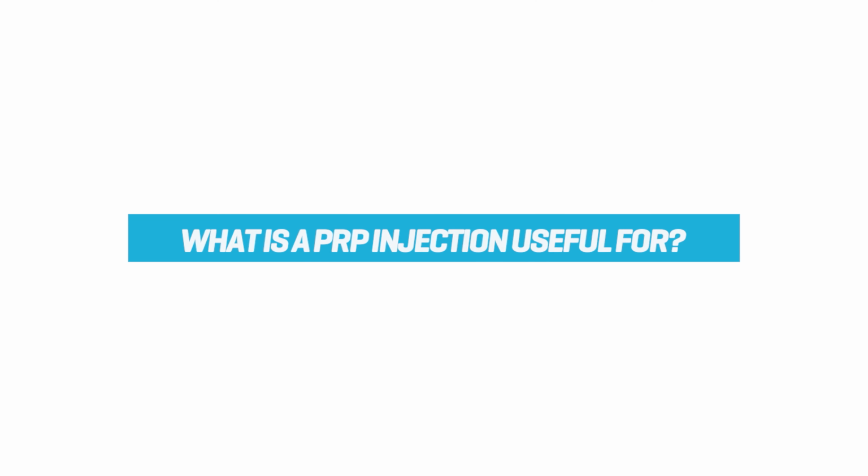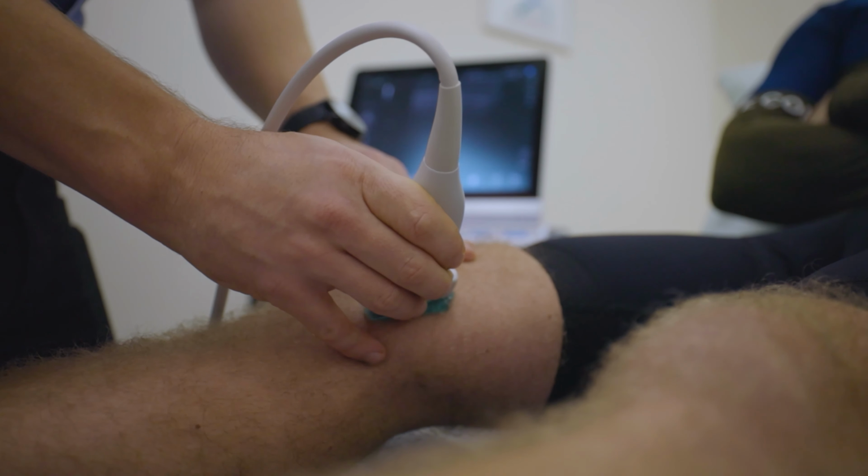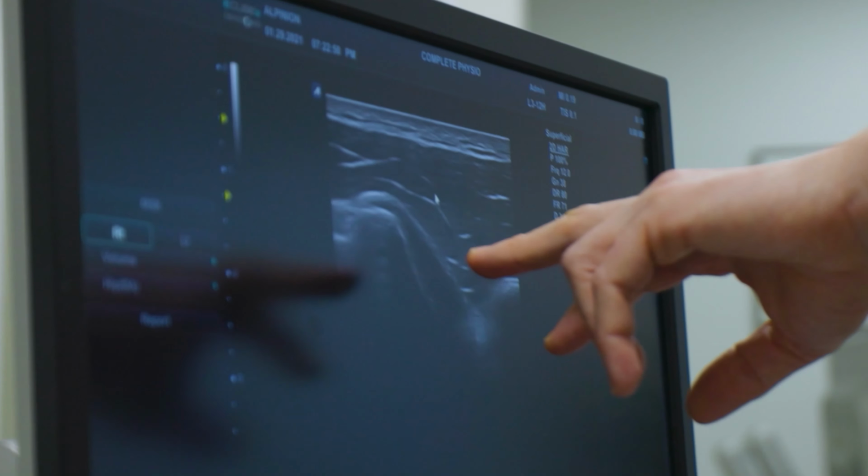So PRP has been shown to be particularly useful in the treatment of osteoarthritis of the knee, and this is where most of the studies have looked at. The good news with PRP is when patients do find it effective, the benefits seem to actually last for a very long time, and there's certainly studies showing that patients are reporting benefits even over a year after the treatment. PRP normally is a program of 3 injections.